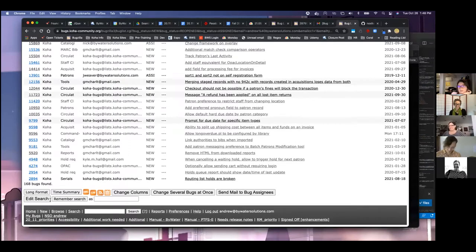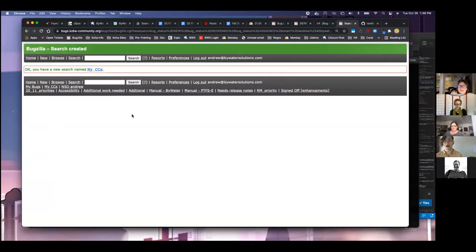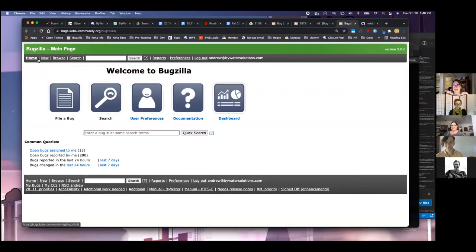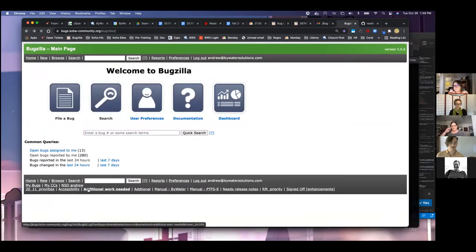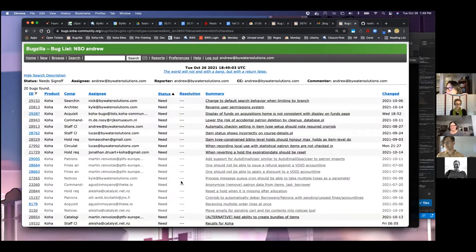It's not a waste. Down here at the bottom, having done a search, I get this little thing that says, remember search as my CCs. I was getting excited because I had more than that, Andrew, but I realized I actually didn't add my CC email, so I just got everything. I've made that search, it actually is right down here in that link at the bottom. My CCs. What is this other one? I don't know. I saved some other search a long time ago of things that I need to sign off on. Ooh, yes, I've got work to do.